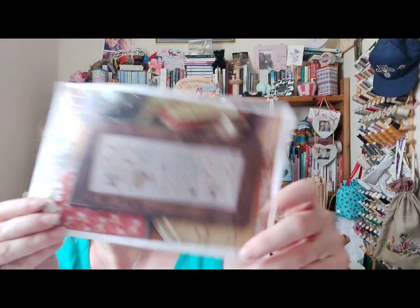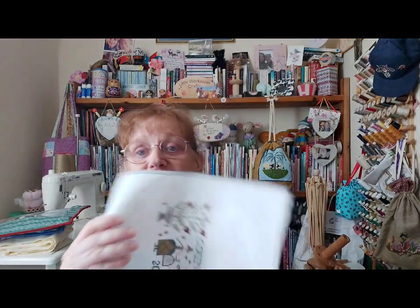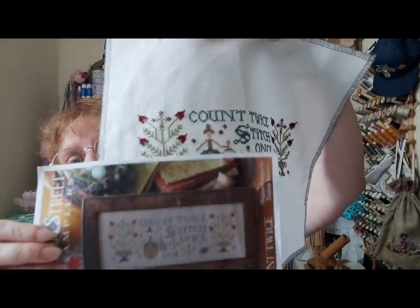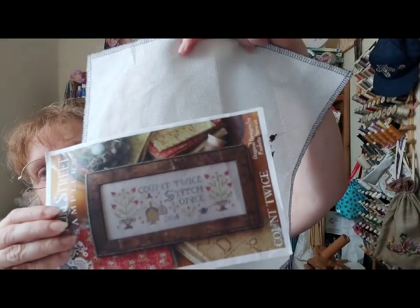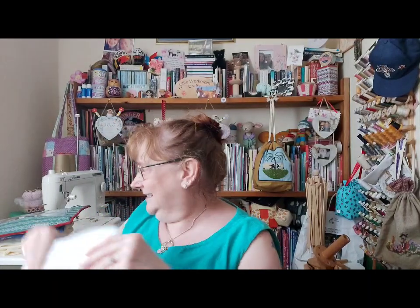I was so happy to get that done. The actual pattern is a Plum Street sampler, and it's called Count Twice. This was gifted to me by my lovely friend Anne, who is also a viewer, who gifted me the magazines and some patterns. Thank you, Anne. I absolutely loved every stitch of this. When it came to the threads, nearly half of them I just matched from the pattern, out of stash. But I haven't thought of how I'm going to fully finish it yet. So we will see what I come up with.